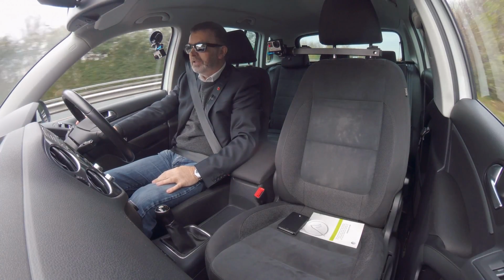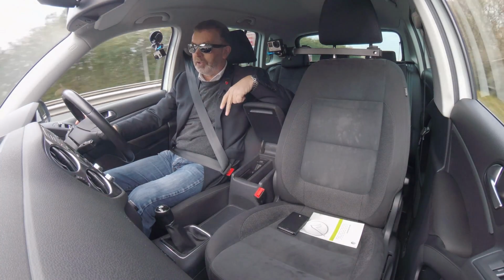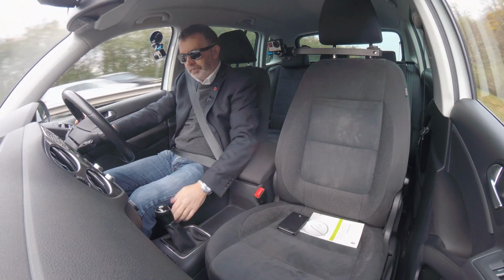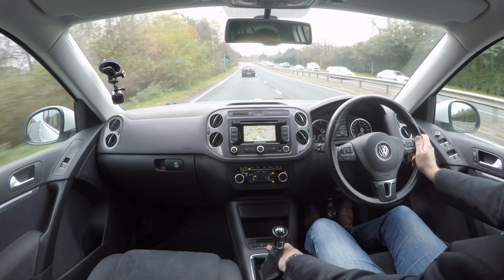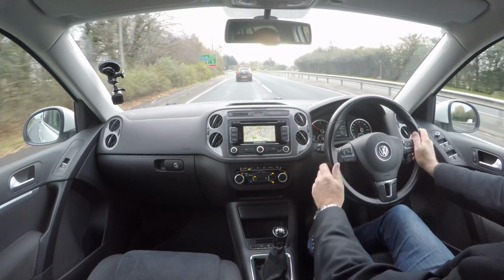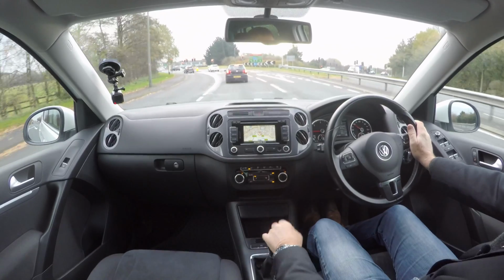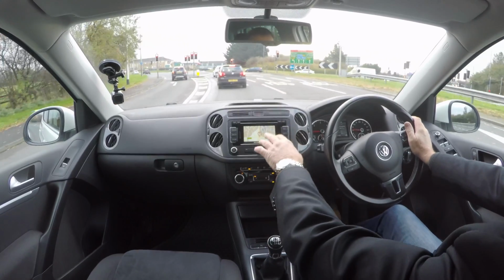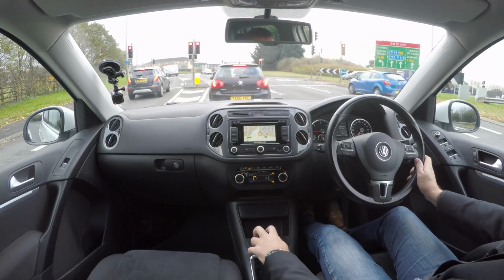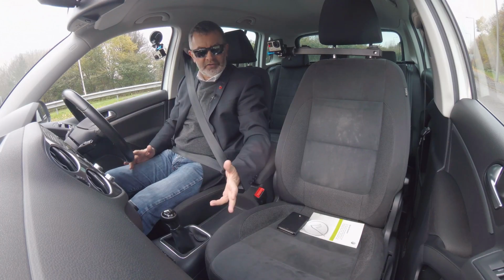The front central armrest here, and in there we've got an iPod or phone connector and media in socket. That's the self park or park assist, advanced park assist, whatever you want to call it. Climate controls here, piano black surround around the nav screen. Never too fancy inside VWs, but very functional.